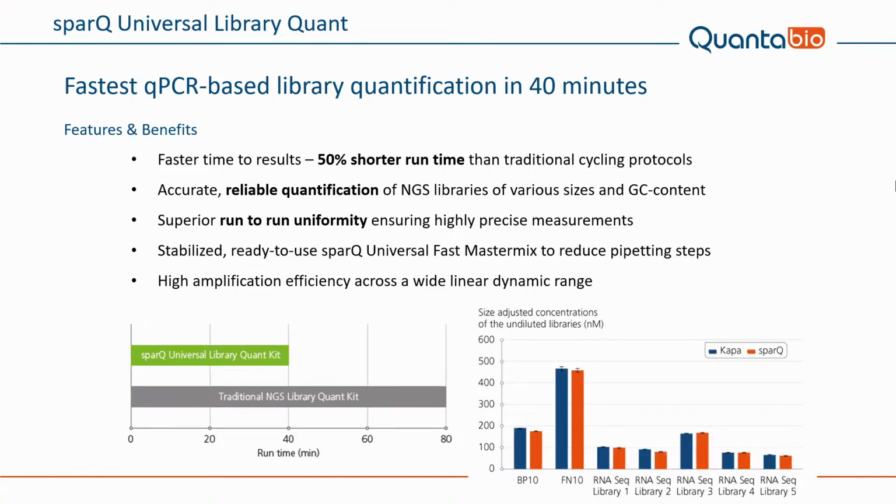And what we've done is we've compared this to one of the head competitors on the market, and we see here very consistent concentration quantification for different library prep types, different sample inputs. And this ensures that you're getting very good run uniformity with much easier handling and speedier results.